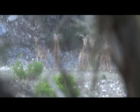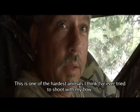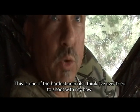We hadn't been in the blind too long, and to our right came this huge group of Aoudad, and they stood there for a long time until finally one of the older males pushed one of the subordinate males out and caused him to go out and be the scout. This is one of the hardest animals I think I've ever had tried to shoot with my bow.